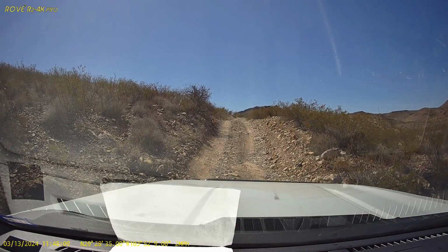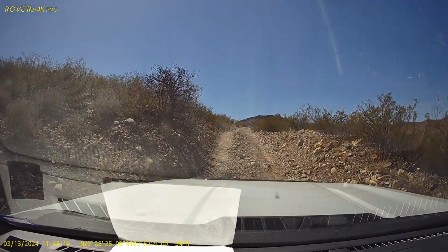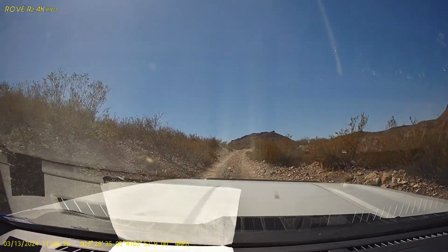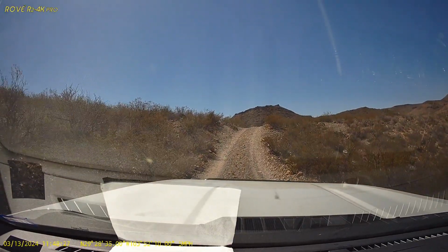Trees. As you can see, it's a desert country. It's pretty dry. But there is water, and you'll see later that there is water in the desert. Down in these creek bottoms are dry washes, and there's some springs in the hills that still feed the desert with some water.